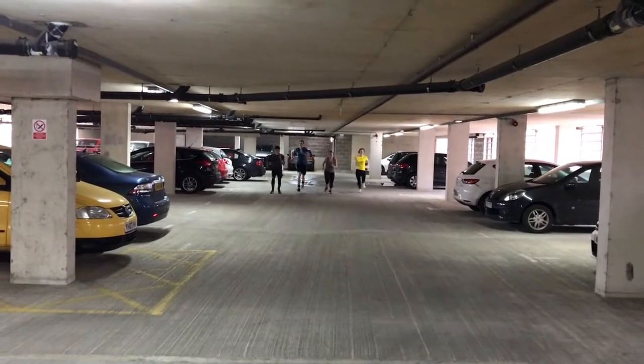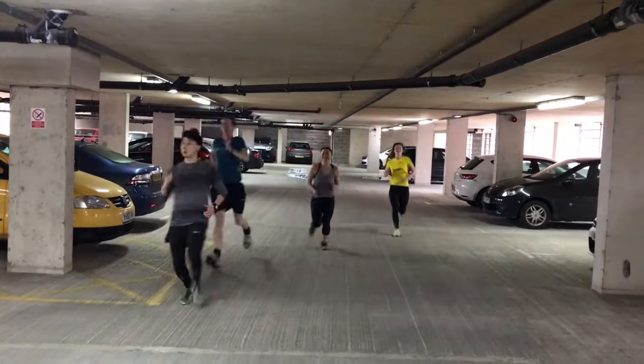Here they come, sprinting it back. That's the way to do it.